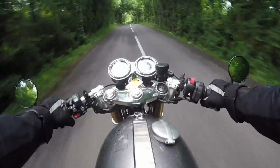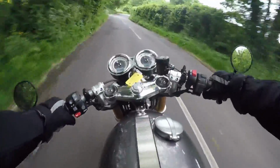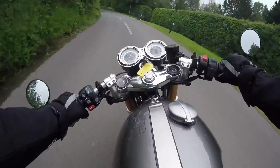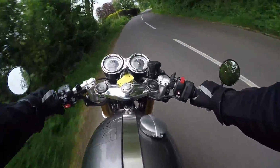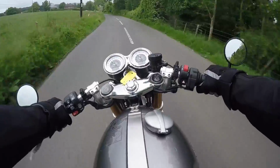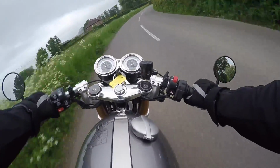And the revs are really smooth to climb. There's quite a bit of power low down. It handles through these little bends really nicely. It's very stable as well. Once you've got it on its side a bit, it doesn't feel like it's moving around much. That's probably thanks to the Öhlins, I think they're Öhlins adjustable suspension.